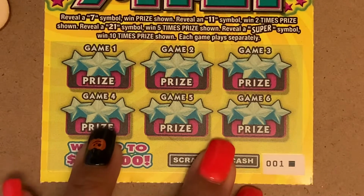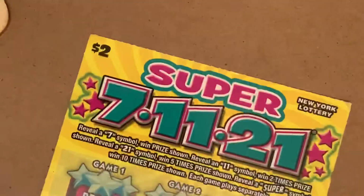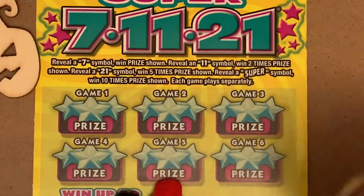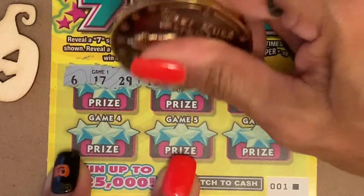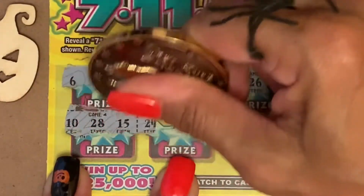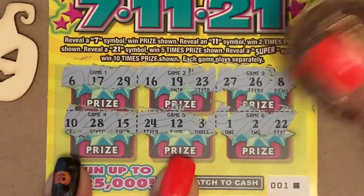This is ticket number 001, Black Box Special. The odds for this ticket is 1 in 4.88, and it's the only one they had left. So let's see if I can beat the odds. No winner. All right, let's do this one.